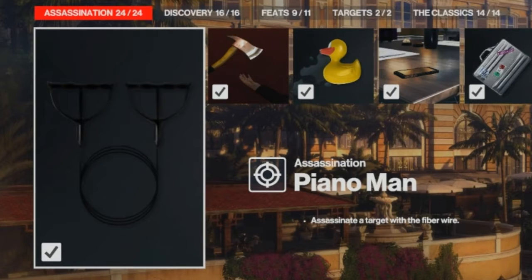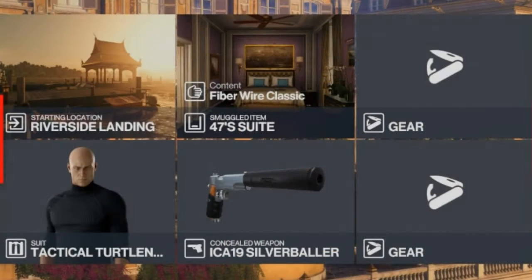Today we are in Bangkok for the Piano Man challenge, which entails killing one of our targets with the fiber wire. So the challenge today will be following a route that we followed in a number of other videos, namely I Believe I Can Fly, Hello Who's There, Don't Forget to Flush, and Rubber Duck Sunday. So for this challenge, the only thing you're going to need to be bringing with you will be a fiber wire. So with that all said, let's get reacquainted with our target.